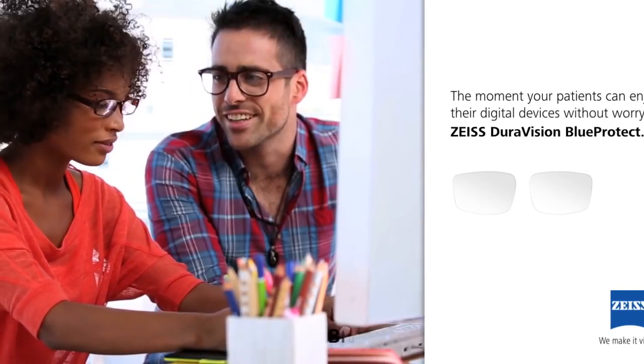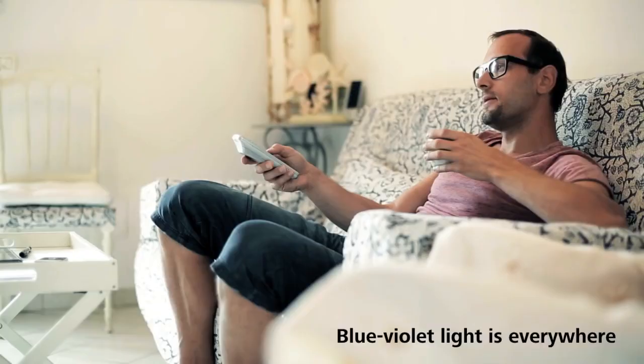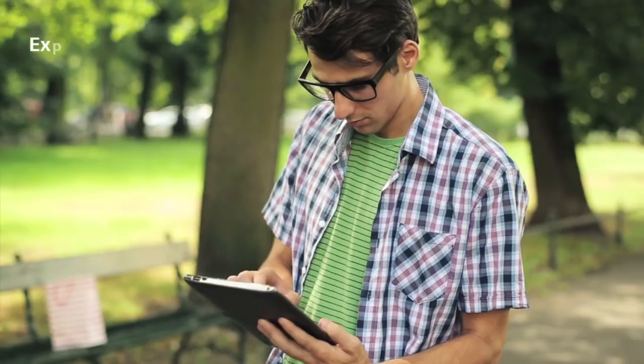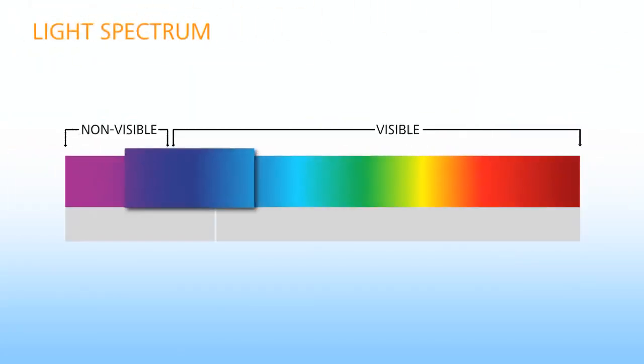In today's world, blue-violet light is everywhere. Digital screens, TVs, fluorescent and LED lights. And unlike invisible UV radiation, exposure to blue-violet light can affect your eyes and your health. Blue-violet light can hurt people of all ages.